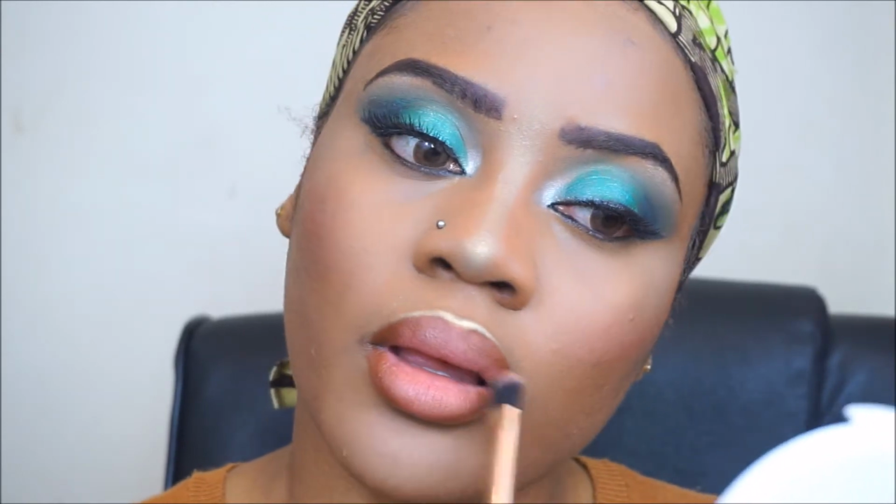I'm just using this brush to spread out that liquid lipstick so it's even across and it looks like I've used one main liquid lipstick, if that makes sense.